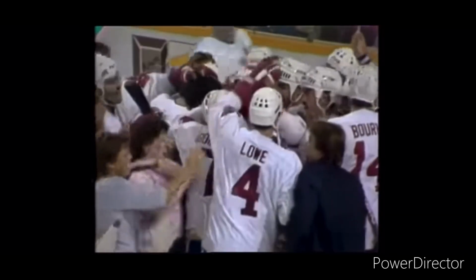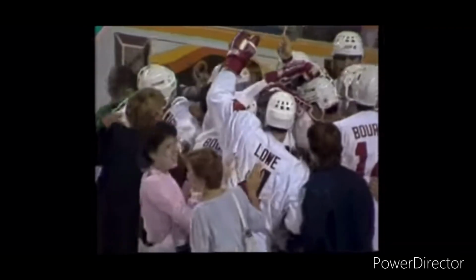And the celebration is on here at the Northlands Coliseum. It looked easy at the beginning. At the end, it certainly was not. The final score, Canada 6, Sweden 5.